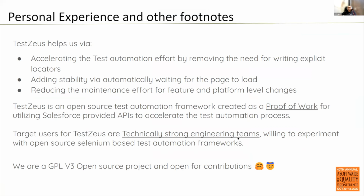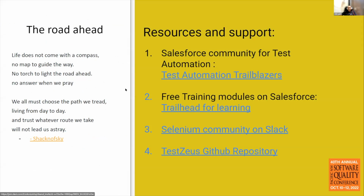Target users for TestZeus are technically strong engineering teams, and it's a GPL v3 open source project, and we are open for contributions. So what's the road ahead? There's a small poem on the left-hand side. Life does not come with a compass, and a few more lines which you can go through. But basically, for TestZeus, it is evolving based on our usage, our own experience as testers, automators, builders, engineers for the Salesforce platform. So it will continue evolving in the years to come.